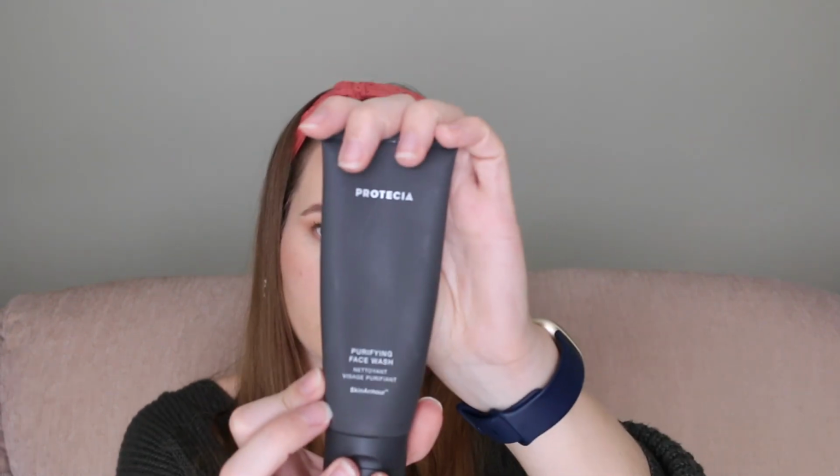Then from Protecia Skincare, I had the pleasure of featuring some of their products on my blog earlier this year, and I really like them. They are Canadian. The product I have here is the Purifying Face Wash. Absolutely love this. So great if you have gentle or sensitive skin. It doesn't have an overly overpowering scent, and it's non-irritating. I'm currently using their daily moisturizer and their night duo cream gel product, and they're both really awesome as well.